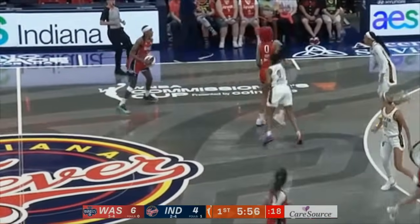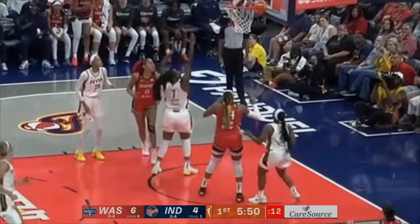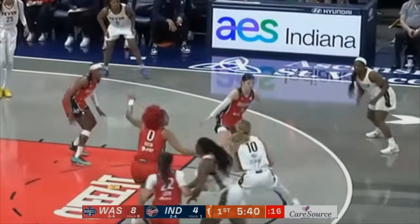The two quickest players in the W to me are Kelsey Mitchell and Brittany Sykes going at it right now. Pass inside, Austin with the step through and a pretty left-handed finish. Shakira Austin at 6'5" was a challenge for Indiana in the last matchup. She had 15 points, did a good job scoring on the block.